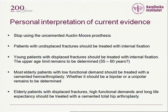Finally, my personal interpretation of current evidence, perhaps evidence level 7: as said, stop using the uncemented Austin Moore prosthesis. I know it's still used in Sweden in some places. It shouldn't be used. There is very good evidence not to use the Austin Moore prosthesis. It's an outdated implant. Patients with undisplaced fractures should be treated with internal fixation. And according to current evidence, I see no reason to abandon the use of 2 or 3 screws or 2 Hansson pins. There is no evidence that there is something better today.